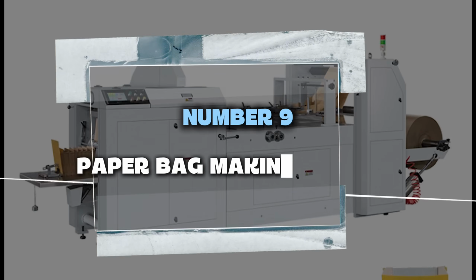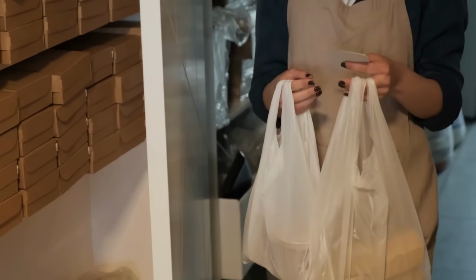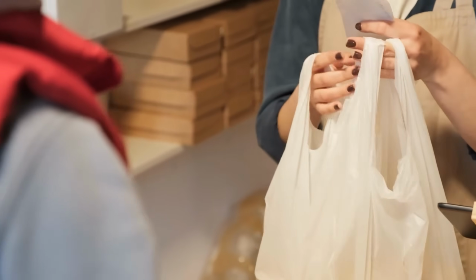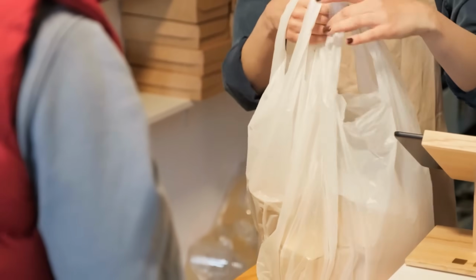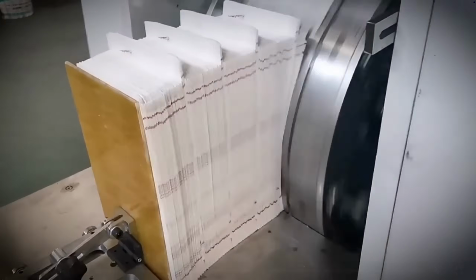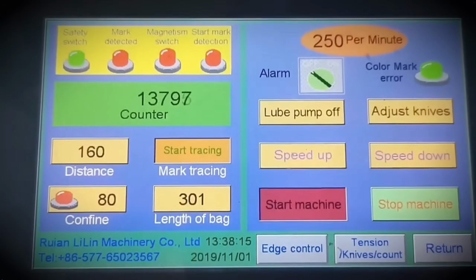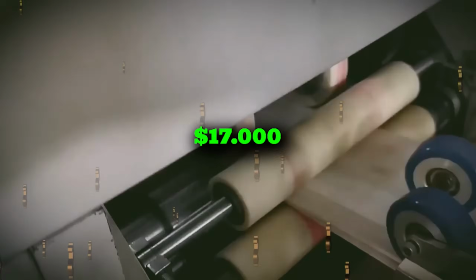Number 9. Paper bag making machine. In many shops, owners constantly invest in plastic bags that, besides being costly, harm the environment. For them, this machine represents an ecological and profitable solution. It cuts, folds, and glues recycled or craft paper to produce reusable bags. Its price is around $17,000.